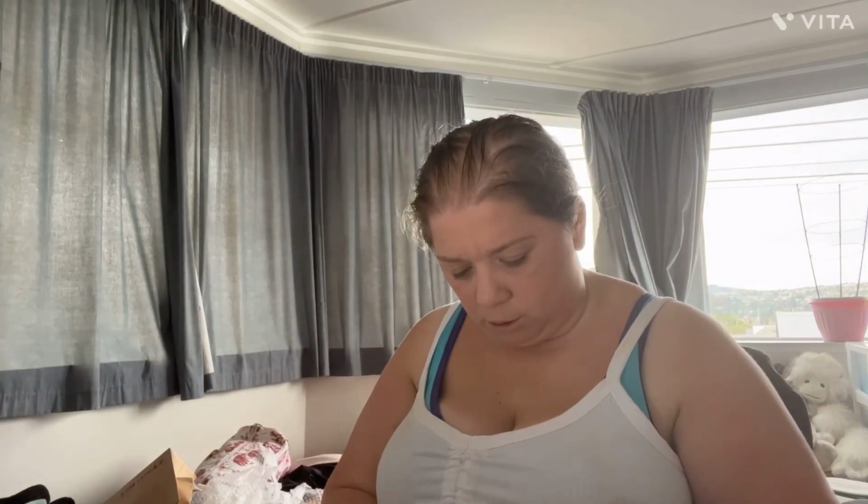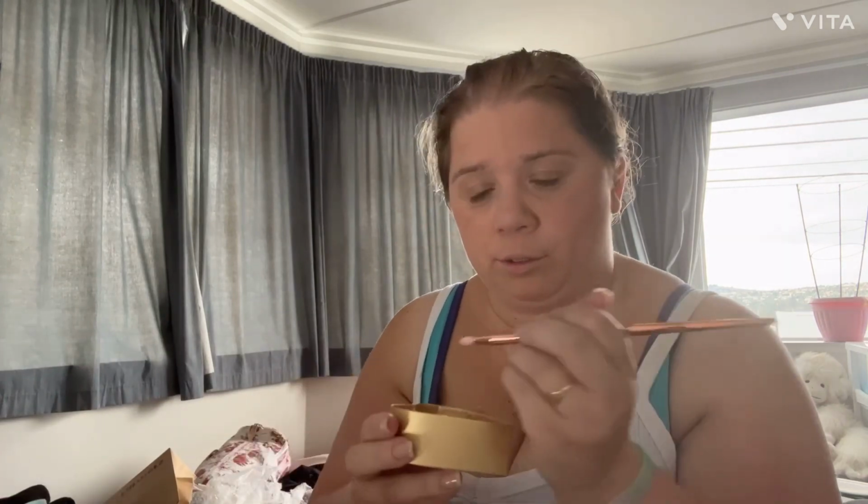I'm not gonna wear this top, I'm gonna wear a different one. It's not because I'm making a mess on it. So I'm gonna quickly do highlighter.